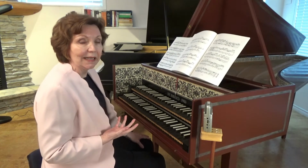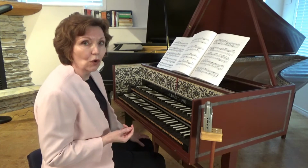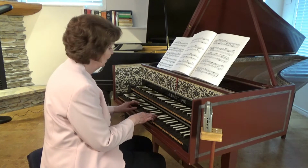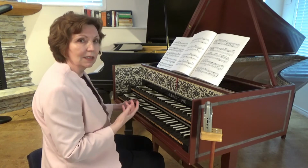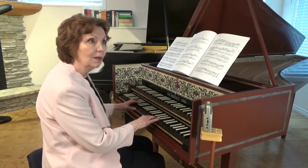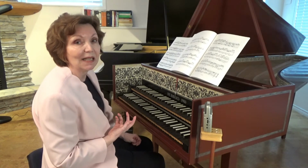The melody begins in a rhythmically subtle way, far from a strong beat in the piece. It's not until we hear the little trill and the bass note that we know we've come to the first beat of a bar.